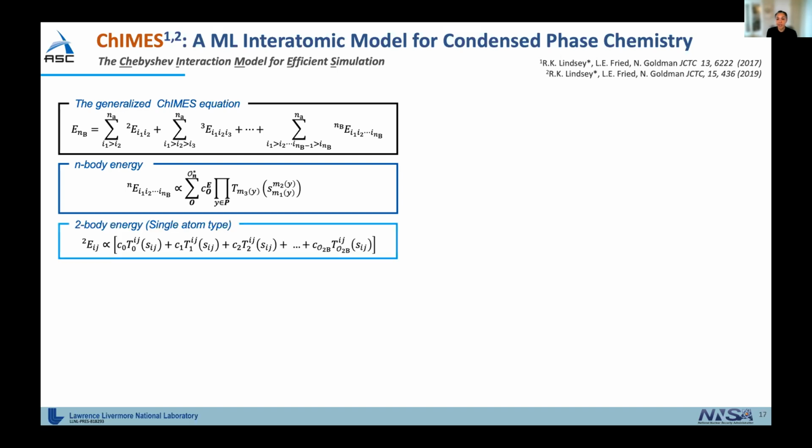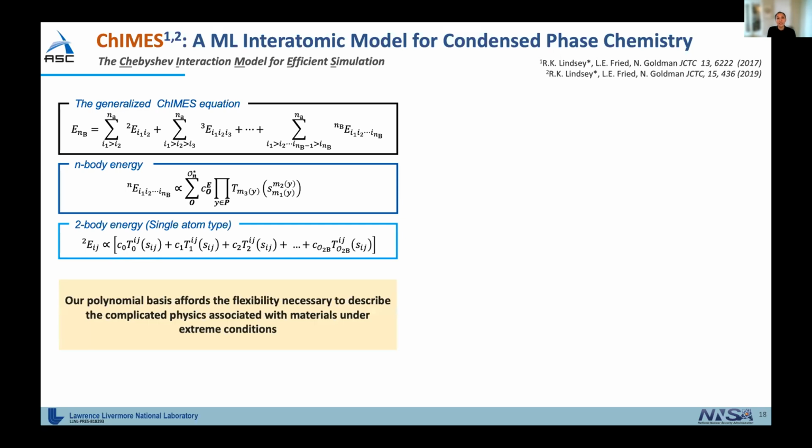For something simple like a two-body interaction, we have the following. Each polynomial, or each T, is a polynomial of subscripted order. This argument S is just the transformed pair distance between a set of atoms, I and J. And then these coefficients C out front comprise the fitted parameters of our model. At this point, there are just a few takeaways. The first is that we're not really making any assumptions about the physics of the system that we're trying to describe, but instead choosing to impart a high degree of flexibility in our models so they can learn the topography of our target potential energy surface. The other key feature is that our models are parametrically linear in these coefficients C.